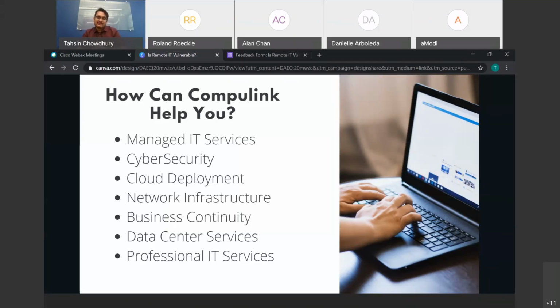And then we have network infrastructure, where we have access and the resources to ensure that your network, let it be remote VPN or even on-premise access points, hardware, etc., are fully connected with optimal, efficient connectivity.